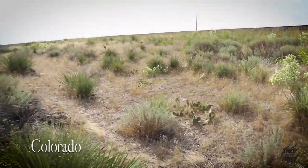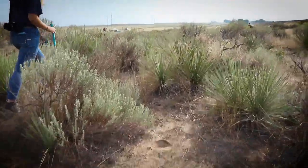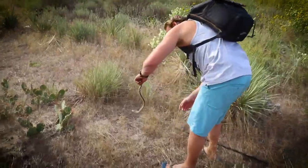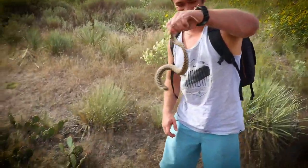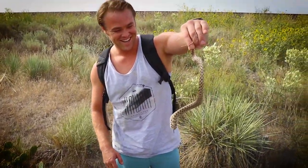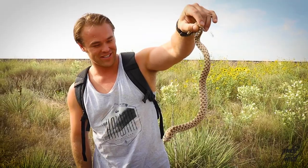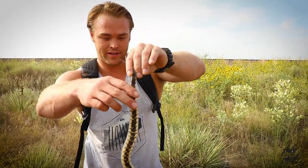Looking nice and toasty. Oh, it is. Oh, yes! Hognose. Yes! Yes! All right. Woo! There's our first hognose of the day. Yes! Right as Angel was saying, it's getting toasty. I was. And as you can see, what he's doing right now is his.